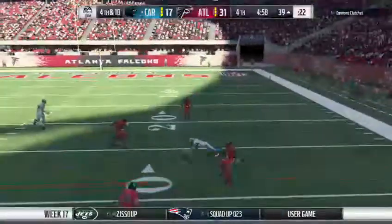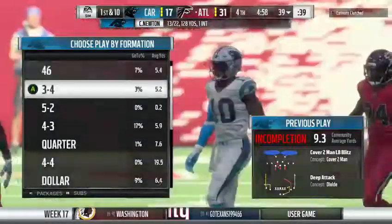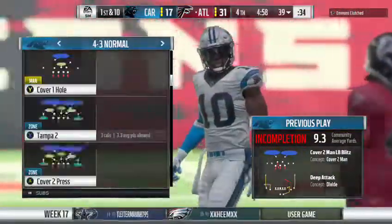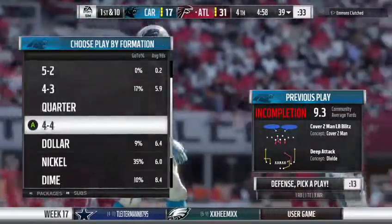Desperation time. Newton, 4th down. And that is incomplete. Boy, it looked like he had it and dropped it. And the Falcons defense stands tall. They'll get the football back. Now the Falcons offense gets ready to head back onto the field.